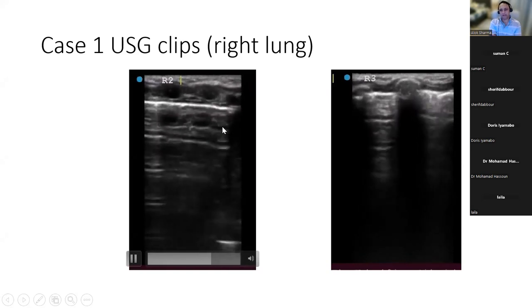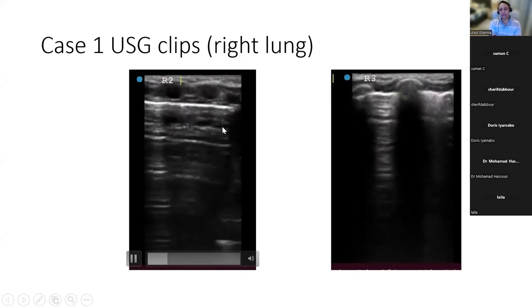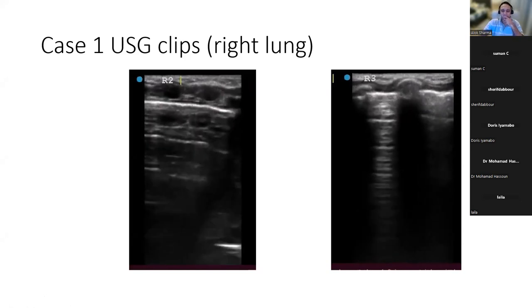Sir, a little bit more gain. Just a little bit more gain. Sure.